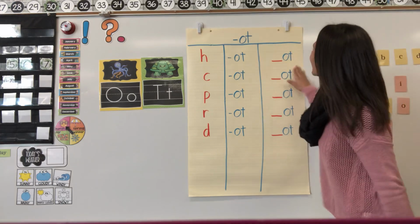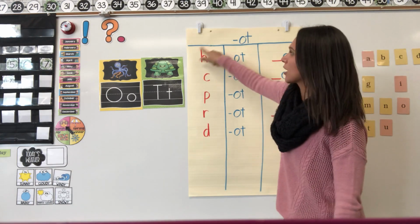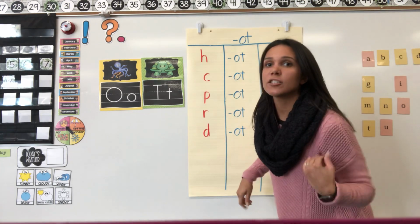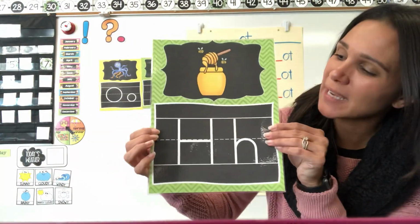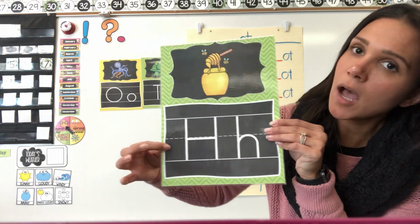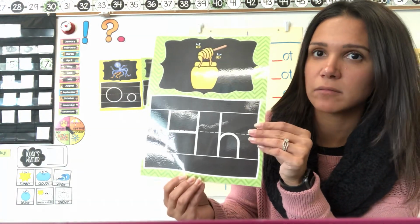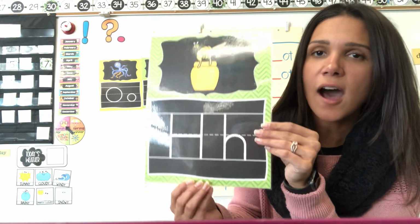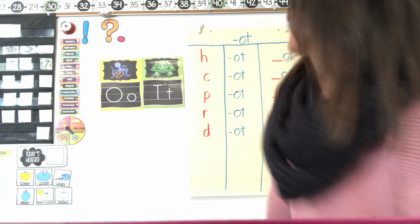Let's put our word families together, huh? Cool. All right, here's my chart. My first consonant that I have is letter... Did you just say H? Great job. Absolutely. We have letter H. Echo me. H, honey. H makes the h sound. Can you try it with me? Cool.